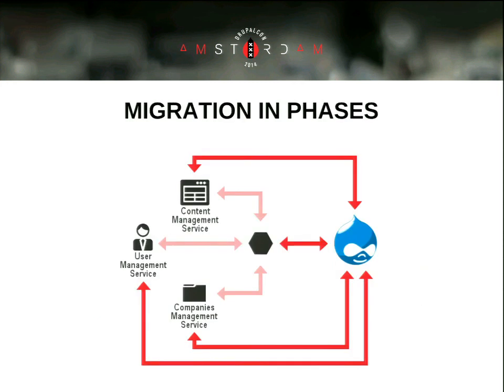So basically, the migration in phases also gave us quite a few problems. As you can see, we had the legacy platform connected to different services, one for the content, another for the users, another to generate companies for the users. Everything was connected to each other, and we had to connect Drupal basically to all of these services without losing any information at any stage or any step of the migration. So you'll see that was kind of tricky too.